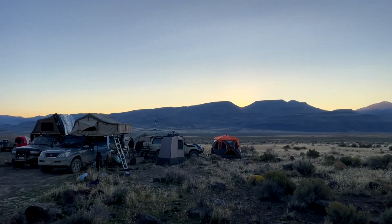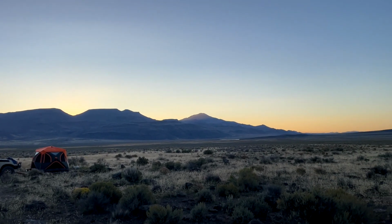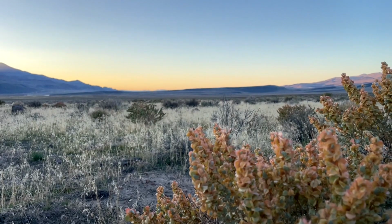We launch our journey the morning of our third day from our campsite in the shadows of the North Black Rock Range. The morning out here is something to behold. The absolute peacefulness of the desert morning is hard to find elsewhere.